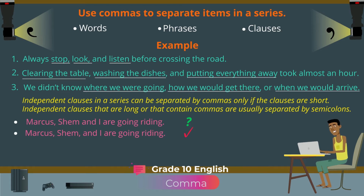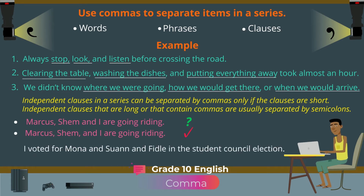If all items in a series are joined by and, or, nor, do not use commas to separate them. Example: I voted for Mona and Suan and Fidel in the student council election.